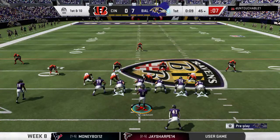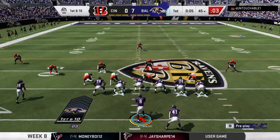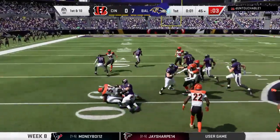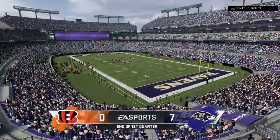So after 2 first downs, they get another here. First and 10 at the 45. They run for the first time with Justice Hill. And he'll be brought down at the 50 after a gain of about 5.